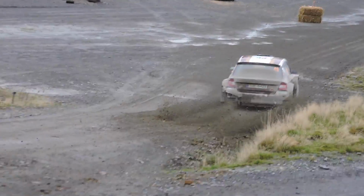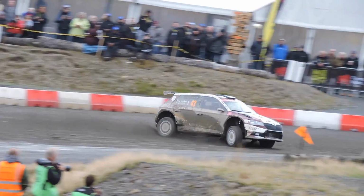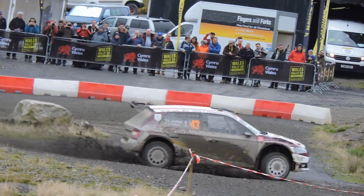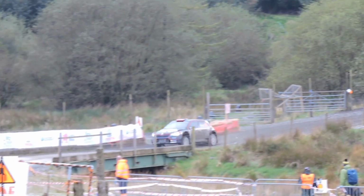Yes, of course, got time through some of the RC1 drivers. As into the bowl comes 43. This is Pierre-Louis Loubet, 12th overnight in the RC2 Skoda. A huge amount of effort being put into this, and he comes very neatly out of the hairpin. That's a good line. The runner-up in Corsica. Big talent here.